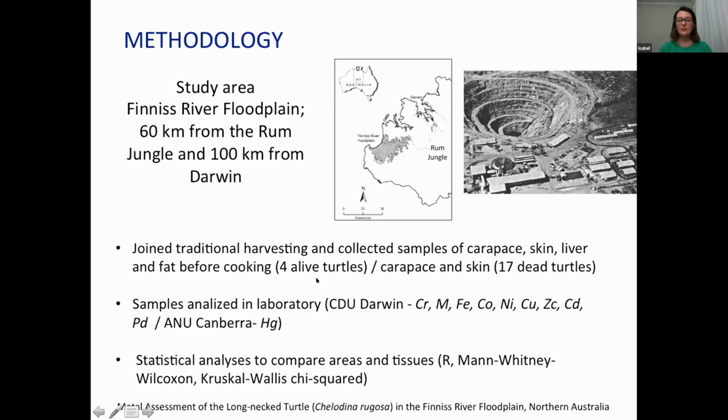We found, at two sites, 4 alive turtles at one site, where we collected carapace, skin, liver, and fat before they cooked and ate them. And at the other place, we found 17 dead turtles. We collected from the shells, which were only empty shells, so we could collect carapace and skin only. These samples were analyzed in a laboratory here in Darwin for those metals here, and for mercury at ANU with Larissa Schneider. She made the analysis of mercury for us. And with some statistical analysis, we could compare the areas and all the tissues as well.